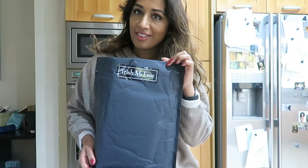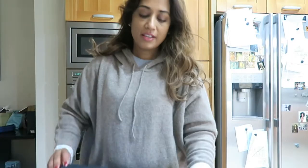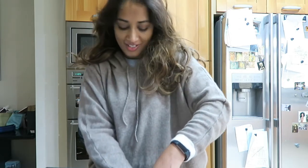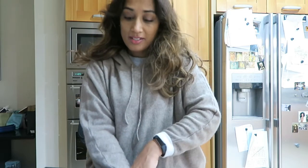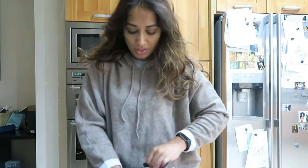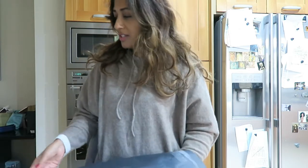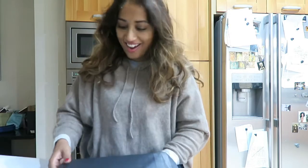This is from a brand that I love. I can't even tell you how many hundreds and hundreds of pounds I've spent on Trish McEvoy products. But I don't even regret it because the products always live up to it, they're just beautiful and they work really well, well thought out. The skincare is gorgeous. So let's see what's inside.